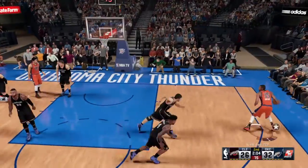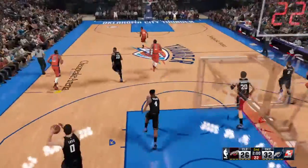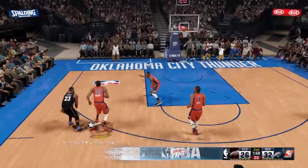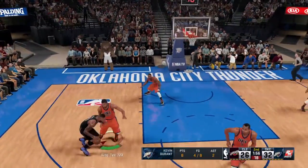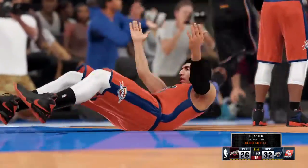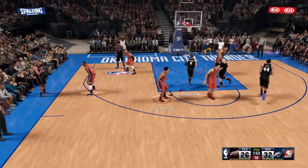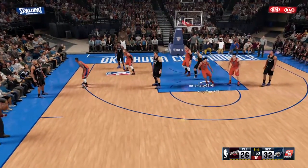Here is Durant following the score by Cleveland. That doesn't go either for Durant. No doubt it's been a bit of a struggle for him here in this quarter in terms of scoring. LeBron drives in. And Enes Kanter picks up the foul. That'll be his second foul of the game.